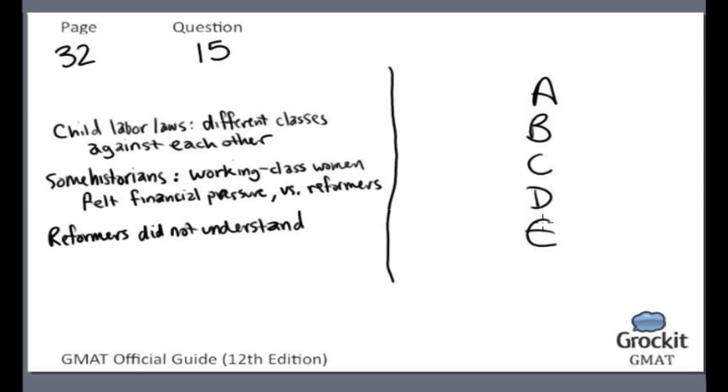This is a common wrong answer type on the GMAT, creating a distinction or a difference that's not present in the passage, but does include things that did actually get mentioned in the passage. We regularly heard in the passage about industrial home work as well as child labor outside the home. However, at no point does the passage actually differentiate the two, say one is worse than the other. They're always just listed together. So it can't be choice A. This is a false distinction, a false split in choice A.